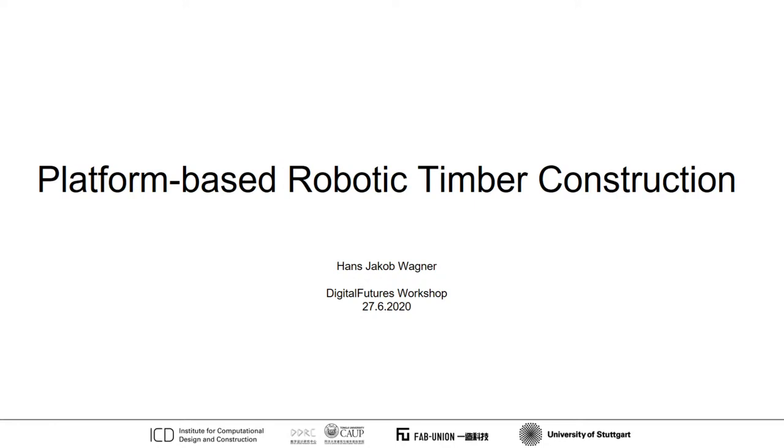It's even the case that you could argue that the only reason why timber construction nowadays is again competitive on the market is because certain digital fabrication techniques are employed. So this is really an industry that, for 20 years, at least in Central Europe, is working heavily with three-dimensional models, with CNC technologies and automated production, right?